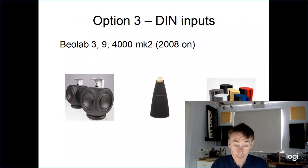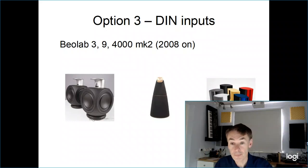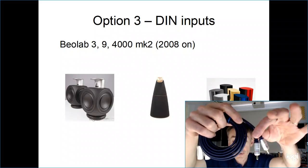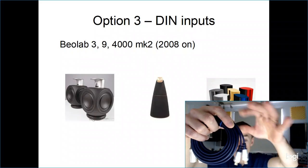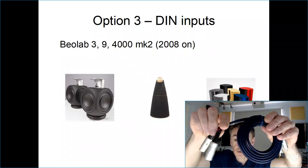There are a few speakers that do use the Power Link inputs when used with a non-B&O system, but these are the exception. There's Beolab 3, Beolab 9 and the very latest model of Beolab 4000. These are the ones that don't have a power button on the front, so they were only made from 2008 onwards. These will have a cable again with twin phono plugs to go to the Behringer sound card or to an AV receiver, and twin 8-pin DIN plugs to go to 2 speakers.